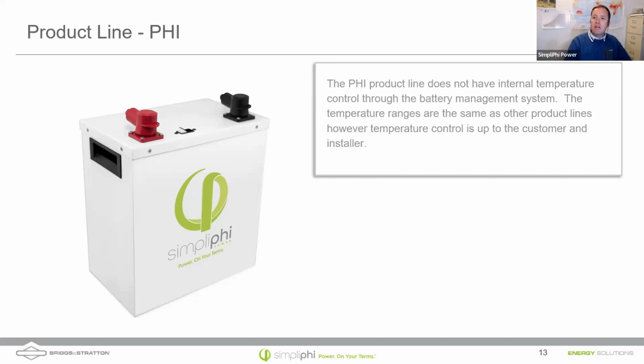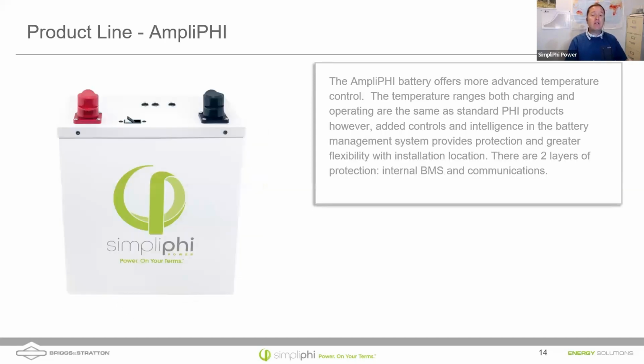Exactly. Thank you, Nathan. This is an example right here of the Phi battery. Again, this is the one that does not have that built-in ability to communicate. So we want to be very careful that if we're going to be charging this in below freezing ambient environments, that we're protecting it properly. Whereas the SimpliPhi battery and also our 4.98 SimpliPhi battery do have that intelligence and that control in there to allow more of a flexible installation when it comes to those more extreme temperatures.